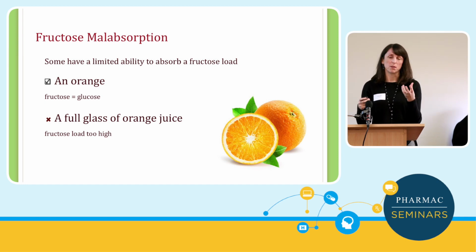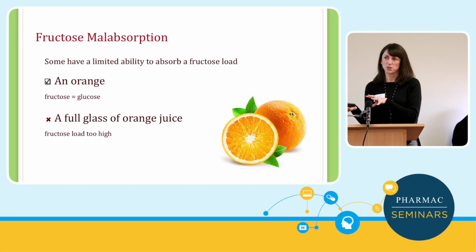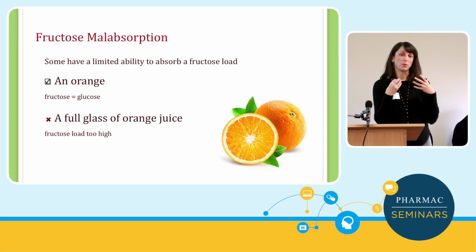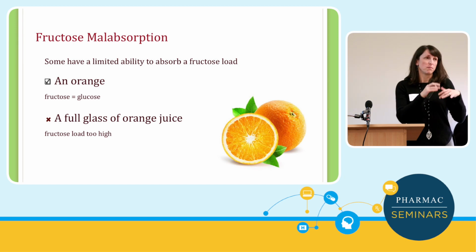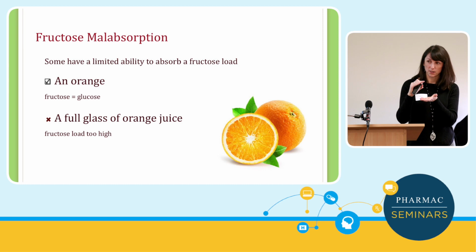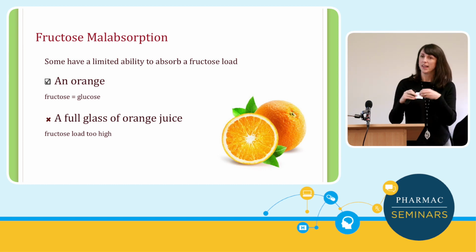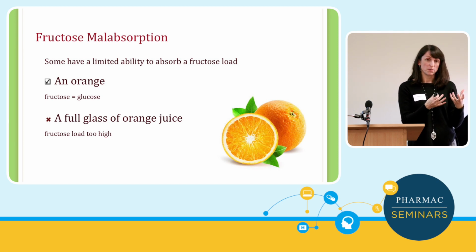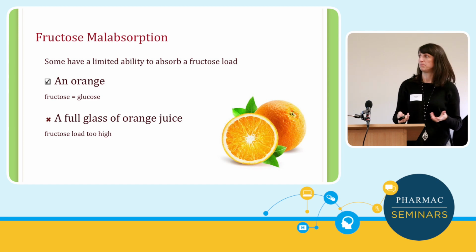A lot of people will get caught out by this, thinking an orange is fine, so therefore orange juice must be. There are a lot of confusions when it comes to the FODMAP diet. For example, you're allowed oats up to half a cup, but you're not allowed any oat milk. You're allowed as much rice as you like, but only 1 cup of rice milk. You're allowed as much polenta and corn chips as you like, but only 1 corn thin. It's very confusing in terms of how the food's prepared, and therefore how it affects the FODMAP output.